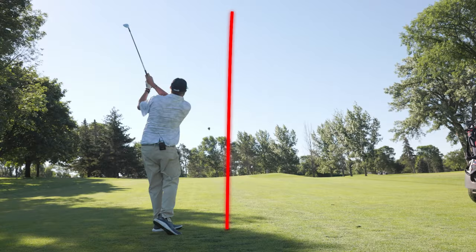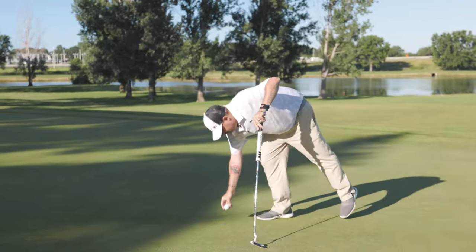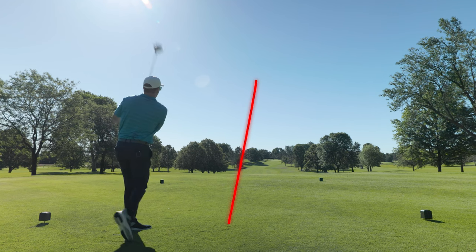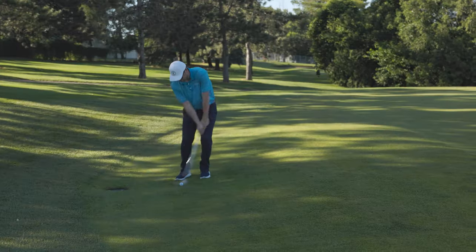That's how you make par. Routine. I had this vision of me going three shots up on the first hole, and boy, that got washed away real quick. Oh, yeah. I'll take that. I was expecting worse. Oh, look at that.